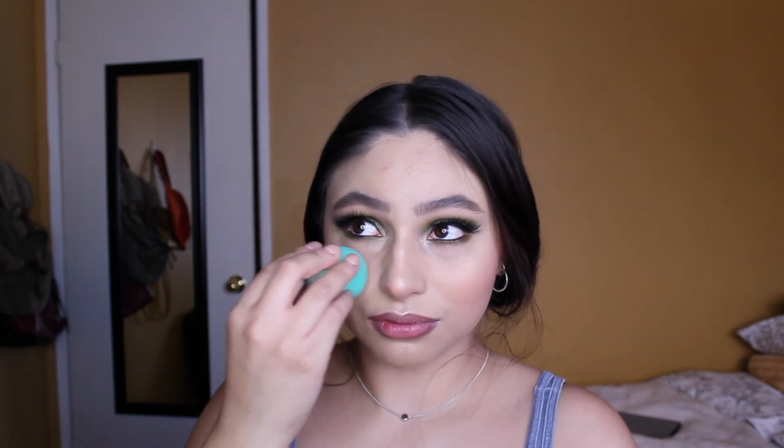Acne lotion. Wow. So much I usually use. Oh my god. Primer. Why did I hate myself when I made this up in my head? So I'm gonna use the NYX Honey Do Me Up.